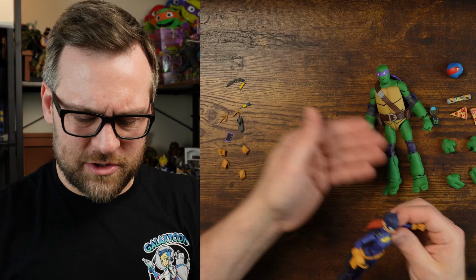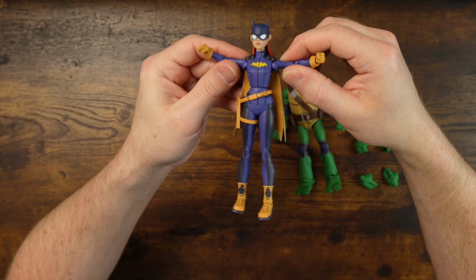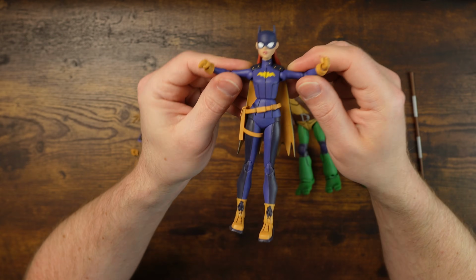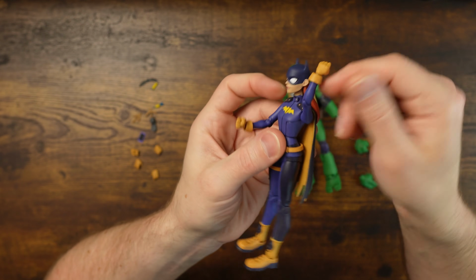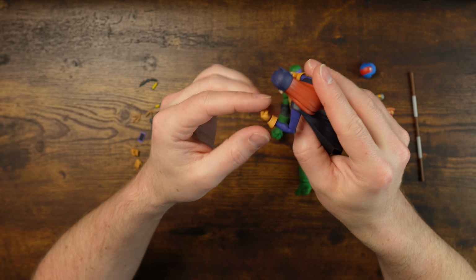This would be like $25 per character, I guess, when you break it down, retail original listing. I don't know DC Collectibles. What else they've done? Is this standard quality? Is this good? Are these like premium figures?